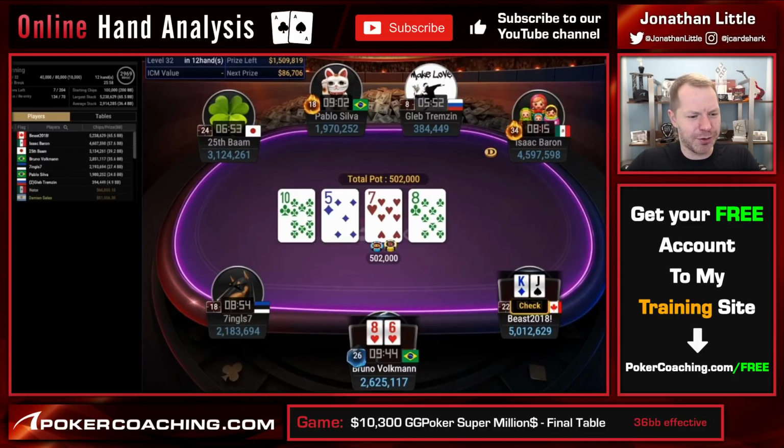I don't actually know what I would do here. This is a pretty tough spot. I think nitty-nit Jonathan Little would probably just let it go, check on the turn, and then have an easy call on basically all rivers. Because I know in the scenario on the river, Beast is going to be highly incentivized to bluff if he has nothing. And he could even be value betting kind of thin if he feels like it. So I think I'd let it go check.